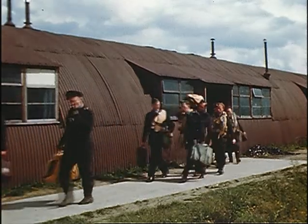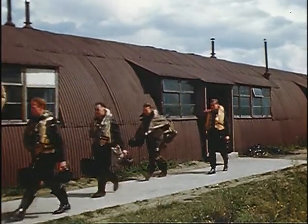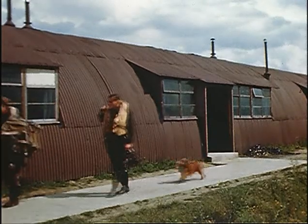50% of bomber aircrew were killed. And if you add the training accidents and people who lost their lives in training, it works out roughly about 6 out of every 10.